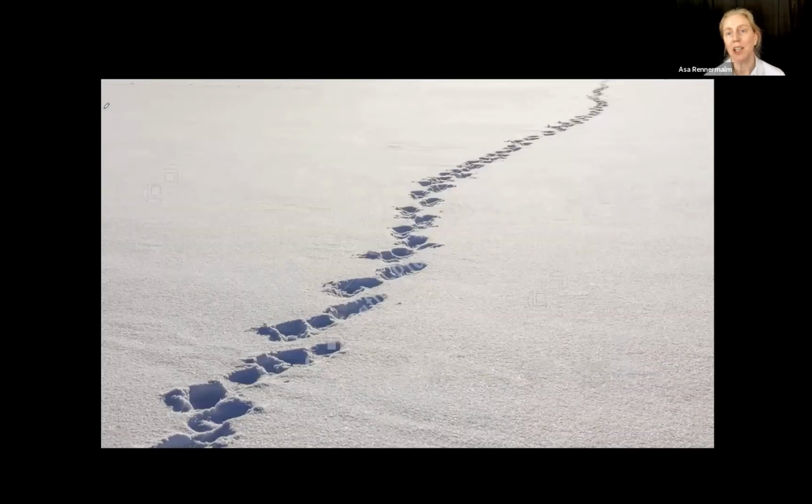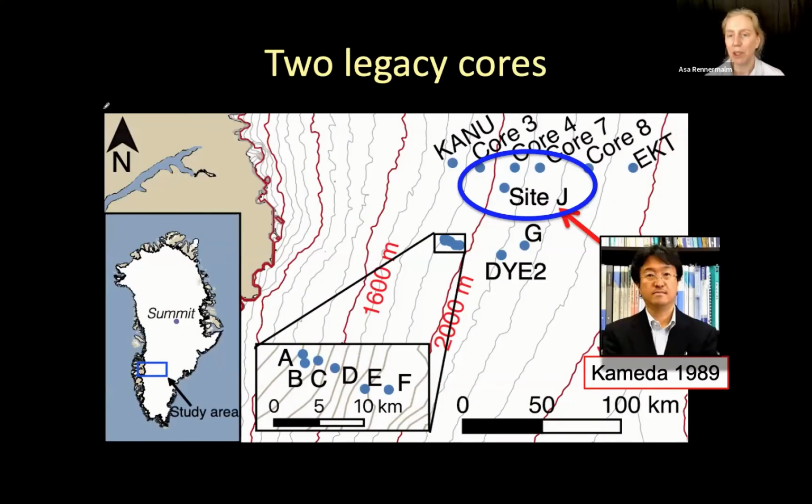But the coolest thing, of course, in doing this work is that somebody else was here before us. I like to show this photo here. It's just like footsteps in the snow, because somebody walked many of these places before us, and they were awesome because they saved their data and made it available. So I'm basically following the footsteps of giants, which is pretty awesome. And I just want to point them out.